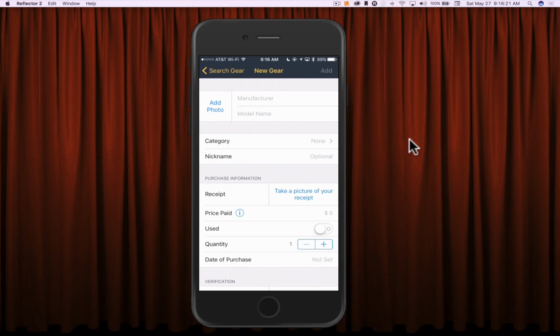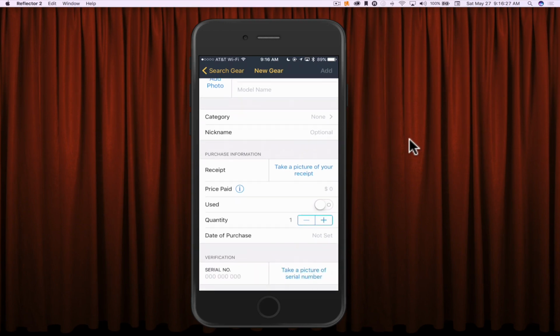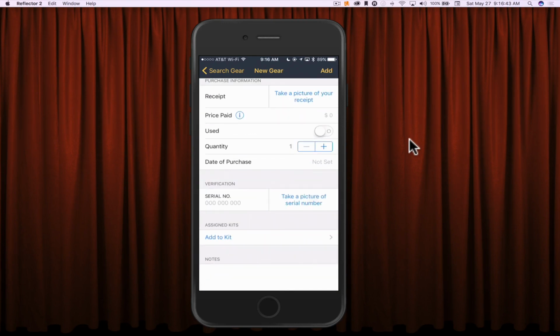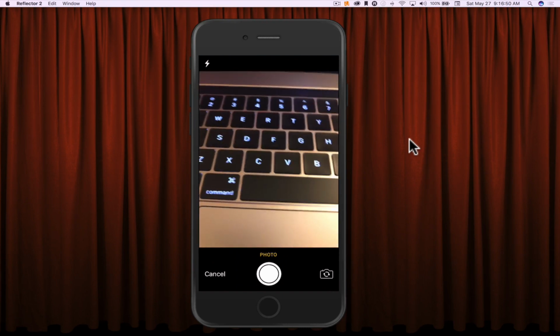You can go ahead and give it a category. You can come over here and find the category that it's under. You can give it a nickname. You take a picture of your receipt, put the price that you paid, whether it was new or used, quantity. So if you have some lighting gear, maybe you have 5 light stands, you can just bump that up to 5 if they're all the same. Put your date of purchase, your serial number right here. You could also take a photo of the serial number, and that's what I've done with one of my cameras so far.